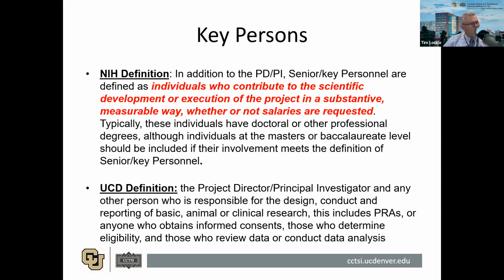Grants and contracts won't actually route your grant if the folks that are identified in the budget as key contributors have not completed their financial conflict of interest disclosure. So that's important to note.